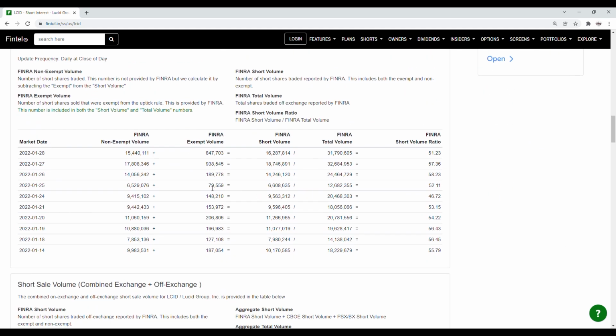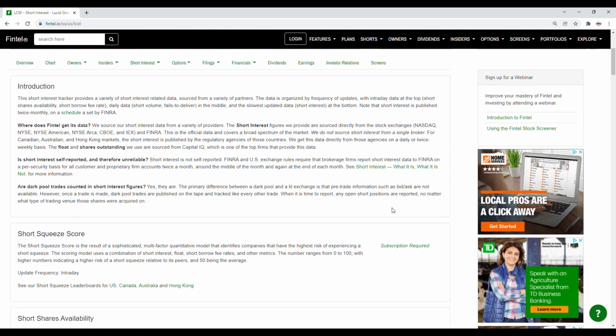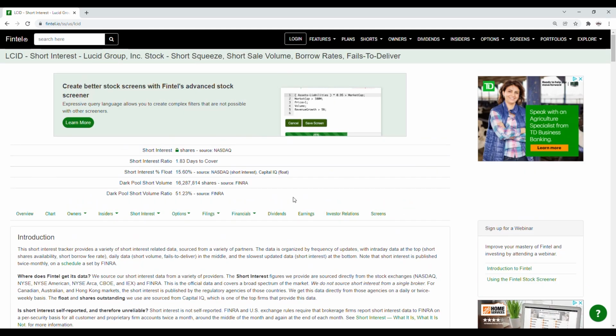Now, when we take a look at the history of the short volume ratio, we can see for the close of the 27th, it was at 57.36, and then for the close of the 28th, it's at 51.2. So it'll be very interesting to see what the numbers will be later on in the evening, but I do think it will be higher. So now let's move on to the order flow distribution.